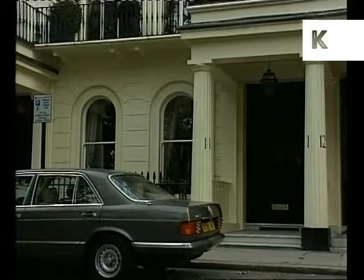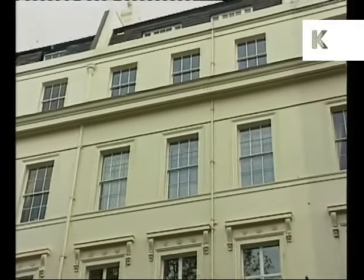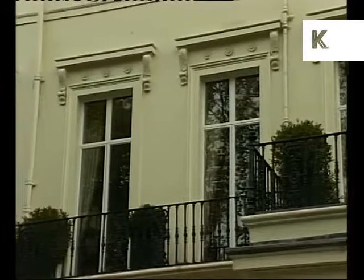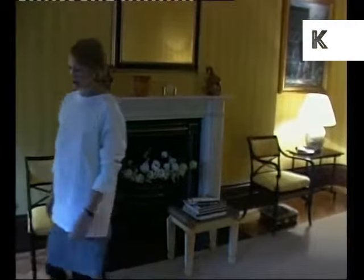One of the square's most famous residents is Sir Andrew Lloyd Webber, but he's been trying to sell his house for the past year or so. So far, there have been no takers at £17 million. One of his more satisfied neighbours is Diane Condon, who moved in January.